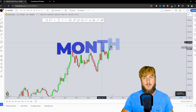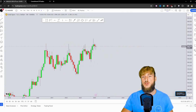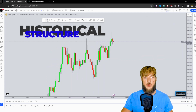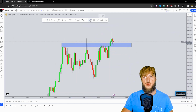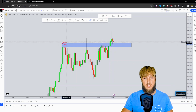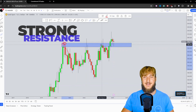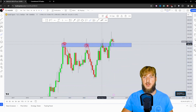Starting here from the monthly time frame, what we can see is that at the moment we have a market which is testing a quite important historical structured zone for this market. In fact, from here, multiple rejections to the downside have been created, actually quite key rejections and very strong rejections. In fact, we can see from here, all this previous move to the downside was created, which lasted several months. Again, from here, we had all this move to the downside created.